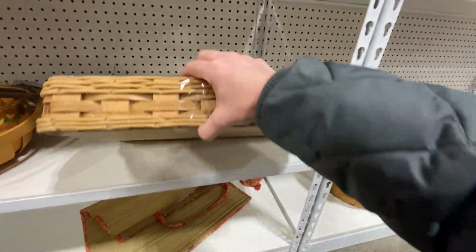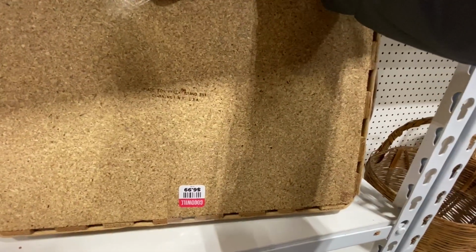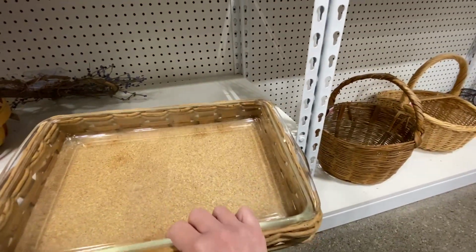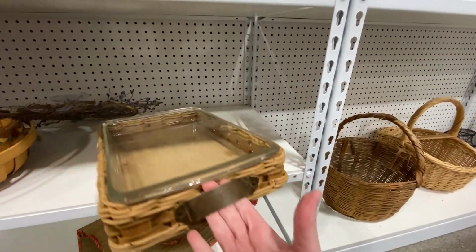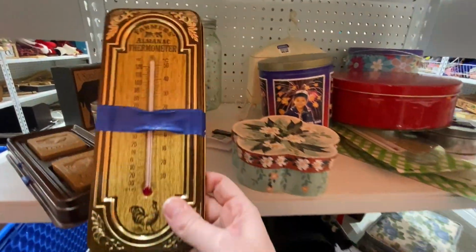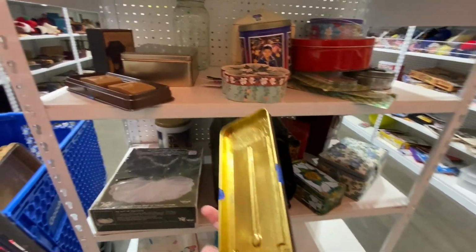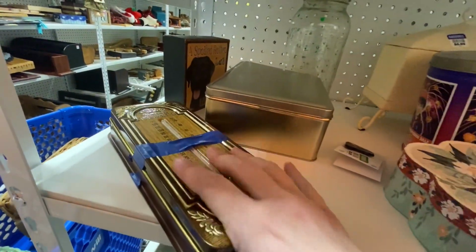It's a nicer one, but do I need the tray? Let's see. It says it's made for a Pyrex brand 231 Corningware, New York. Has the cork bottom with leather handles. Oh, it goes on the soap here. I see.